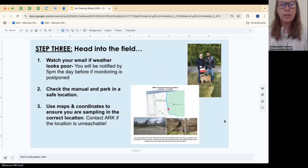On Wednesday morning, you head out to your field site, again watching your email and staying by your phone if weather looks poor. We'll touch base and say, yes, it's raining, but let's still go for it. Or, you know what, let's postpone until Thursday. This feels dangerous. Generally, we try to make the call the night before so you're not waking up to frantic emails, but sometimes sneaky storms happen. So stay involved, keeping your email and phone on you so we can get in touch if something changes.